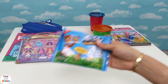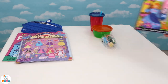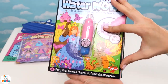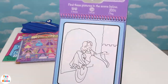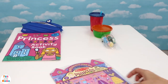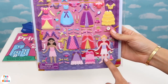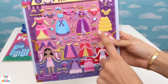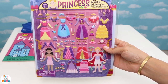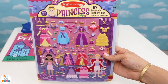I always pack a snack or two. Water wow books, that's something fun. You just add water in there and then the pictures magically appear. It's a really great travel book. And then as always, stickers are always the best thing to pack. So here she would use a princess and then she would have to dress up the princess. It's a puffy sticker. And what's great about this is it's perfect for when the seatbelt sign is on and also for times where you're not allowed to have your devices on.